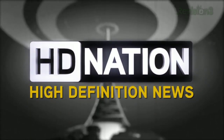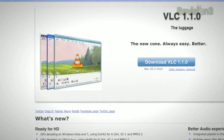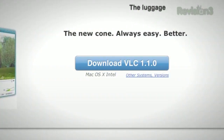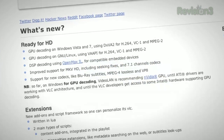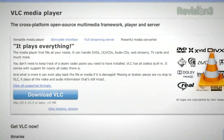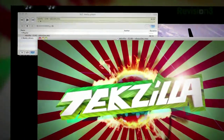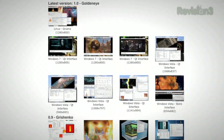Are you ready for some exciting news? Always. VLC, aka the Video LAN Client, aka one of the best open source media players around for Windows, Mac, and Linux. Seriously, folks, it's a Swiss Army knife for media files, especially on scratch disks. They've stepped things up with the release of version 1.1.0. Check this out. GPU decoding on Windows Vista and Windows 7 using DXVA2 for H.264, VC1, and MPEG-2. GPU decoding on GNU and Linux. And, well, okay, I got to say, for the Mac folks, no OS X hardware acceleration for video.